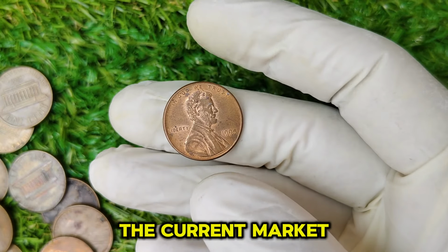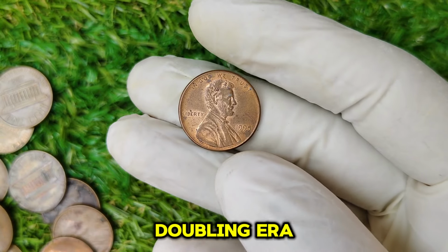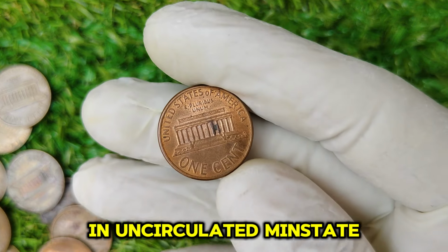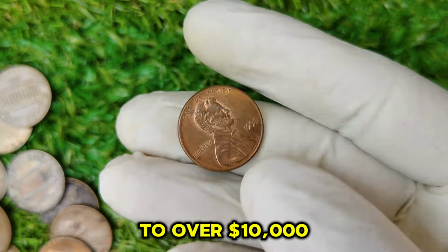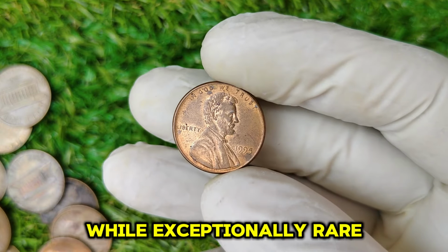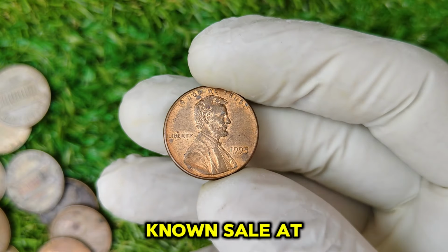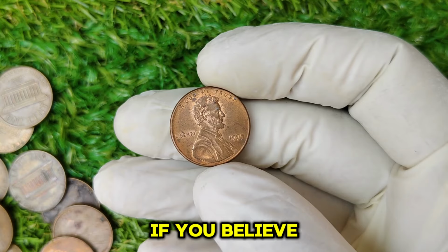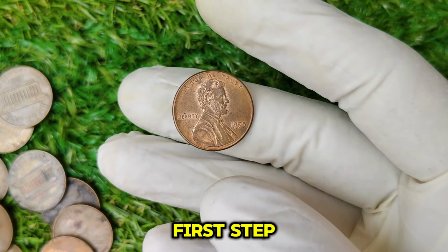As of now, the current market value for a 1995 no-mint mark Lincoln cent with the doubling error varies depending on its condition. In uncirculated, mint-state condition, prices can range from several hundred to over $10,000, while exceptionally rare, pristine examples have sold for tens of thousands, with the highest known sale at $67,283. If you believe you have one of these rare coins, getting it professionally graded is the first step.